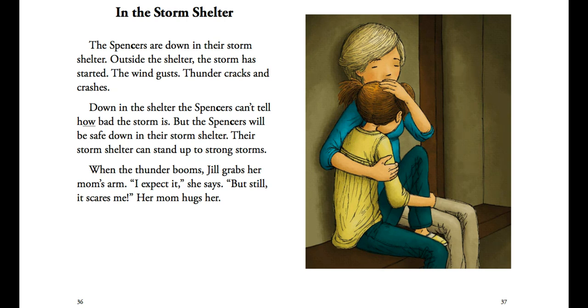So, today we are reading the story to find out how the adventure in the storm shelter ends. So let's see how this is going to end. In the storm shelter. The Spencers are down in their storm shelter. So, here we have the setting. Where is the setting of the story today? Right, the setting is in the storm shelter. And we said a storm shelter is similar to a basement.